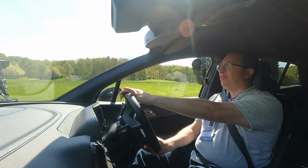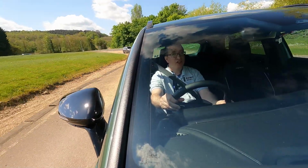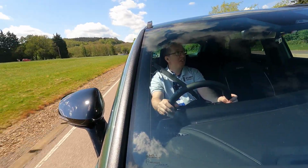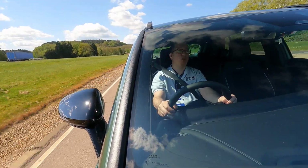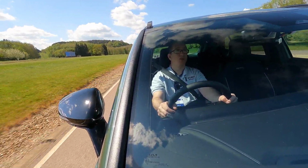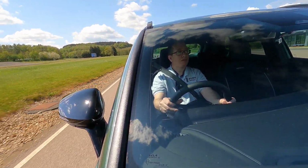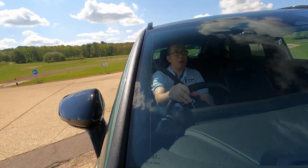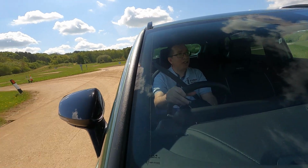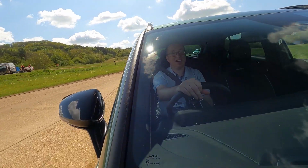Only downside is if you don't charge it, you are lugging around extra weight with those batteries and the electric motor. So again, it's a bit more flexible than a full electric car, but it's just remembering to plug the thing in.